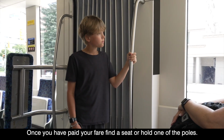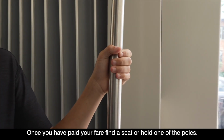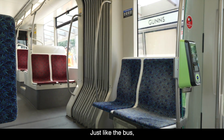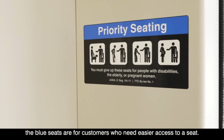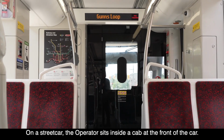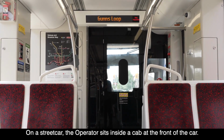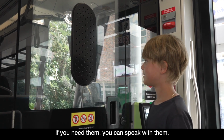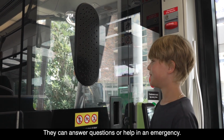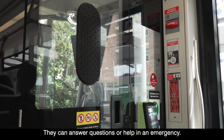Once you have paid your fare, find a seat or hold on to one of the poles. Just like the bus, the blue seats are for the customers who need easier access to a seat. On a streetcar, the operator sits inside of a cab at the front of the car. If you need them, you can speak with them. They can answer questions or help in an emergency.